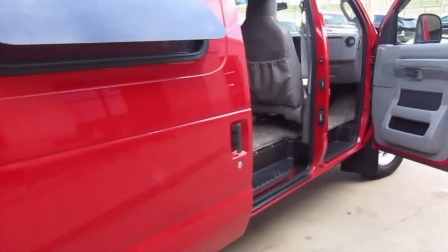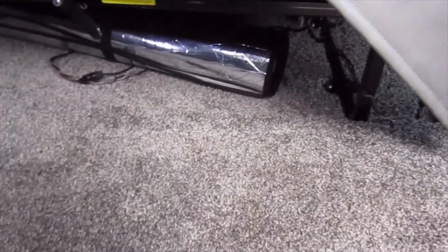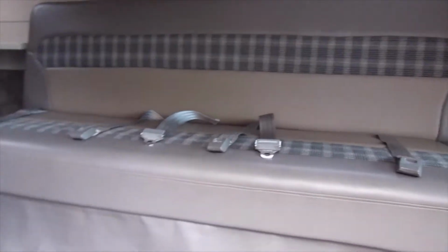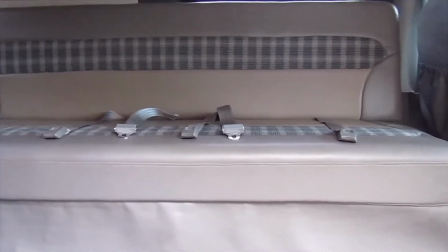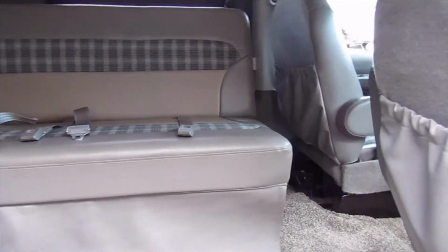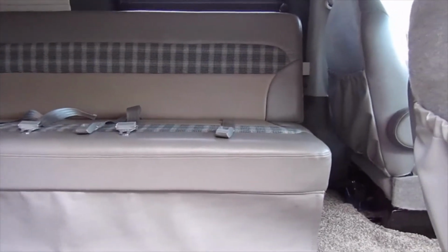Come around this side. Again, really rust-free, very clean. We're non-smokers. 3 seat belts. Lots of storage under this bed too. That's just the sunshade there. And then the bed just comes out, and like I say, my wife and I have slept on there. It's kind of tight. You want to do that in the winter. You know, it might be a little cool. It's kind of cozy on that bed, but it works great for just one occupant. It's a twin size.